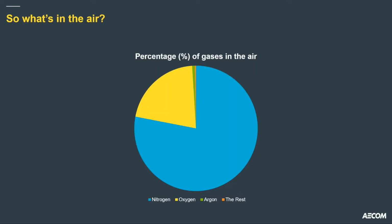So, what other gases have we got in the air? Well, we've got nitrogen and argon. Unfortunately, it's hard to do an experiment to show that these gases are in the air because they don't have many reactions going on and you can't see or smell them. Let's focus on the gases in the rest bit now.